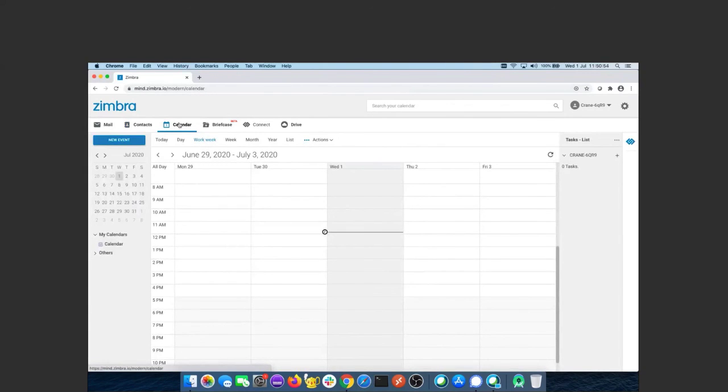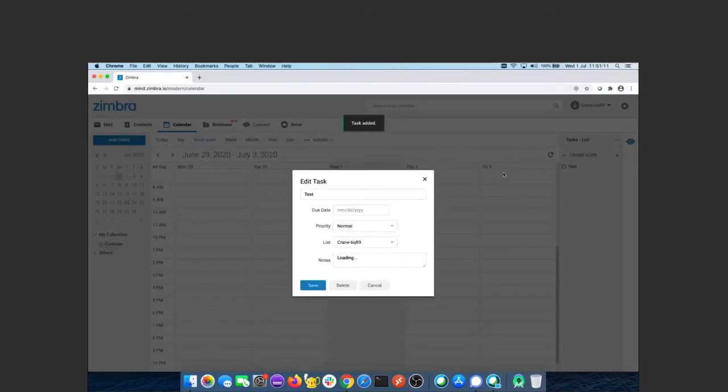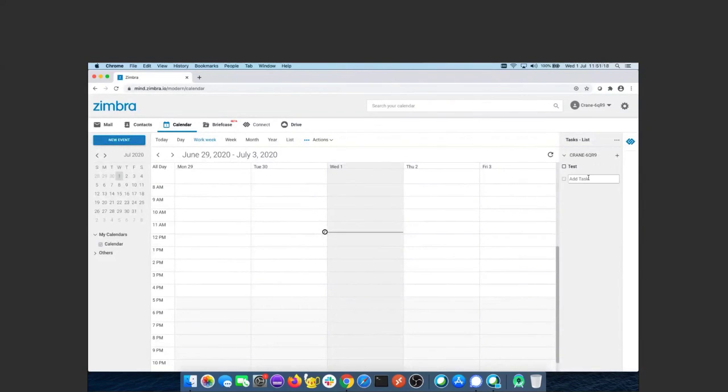Into the calendar view, there's a few new things here. The first thing you'll notice is that the tasks are now integrated. So the task list on the right, that used to be a separate menu option on the top, is no longer there. It's now just integrated in the calendar. So I can create a test task, and I can add due dates, add priorities, and notes and all that sort of thing, and just work from it straight from the calendar. Another thing, you can just create appointments just like before.